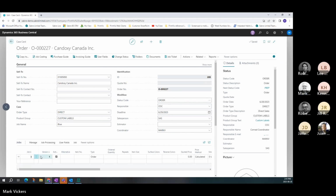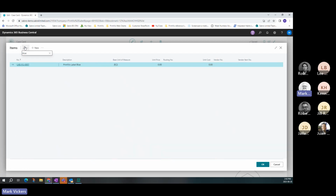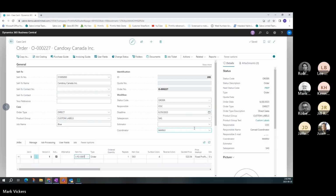So I've got no information here, but what I'm going to do is go in and pick the item, the finished good item. There's all my finished good items. It's filtered on that, but let's search for the one I want. I think the customer called it a blue something. Oh, there it is. It's my label finished good 07, new label. I'm going to say OK.